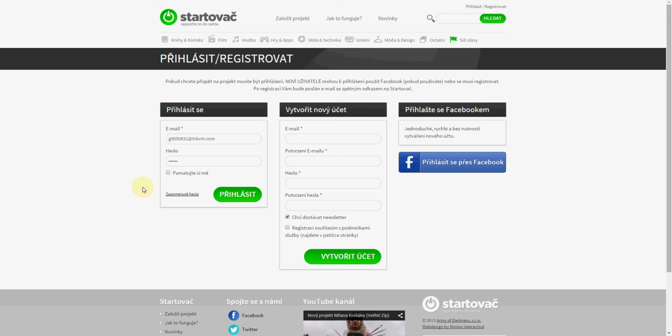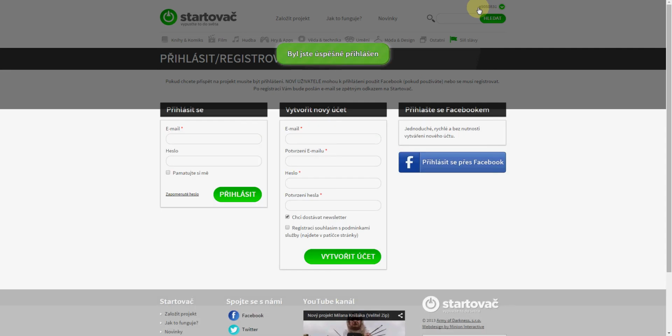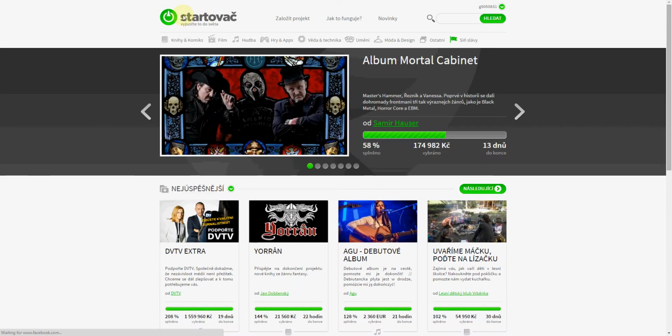Now let's try ordering something. First, let me just log in. I already filled in my password and my email, so let's click on that. You have been logged in successfully. Excellent. Now you'll notice on the right-hand side at the very top there is now your email name. In my case, it looks rather funky, but anyhow, let's go back to my page by clicking on the Startovac icon. And let's find some project.